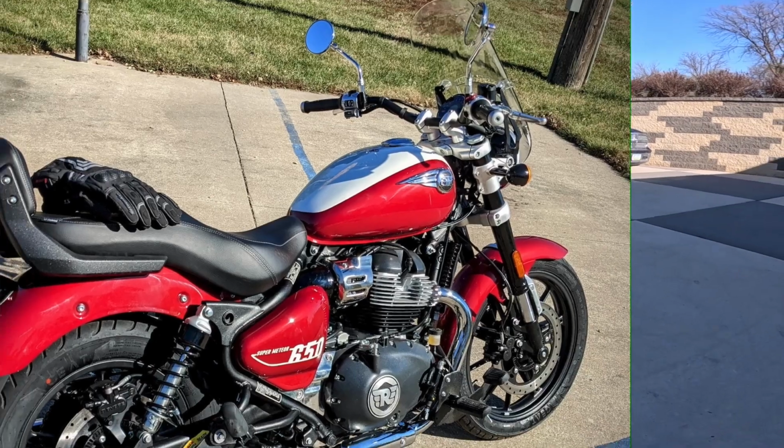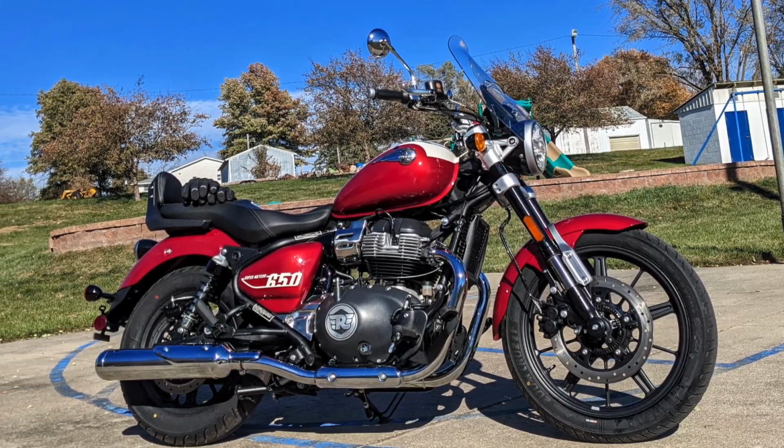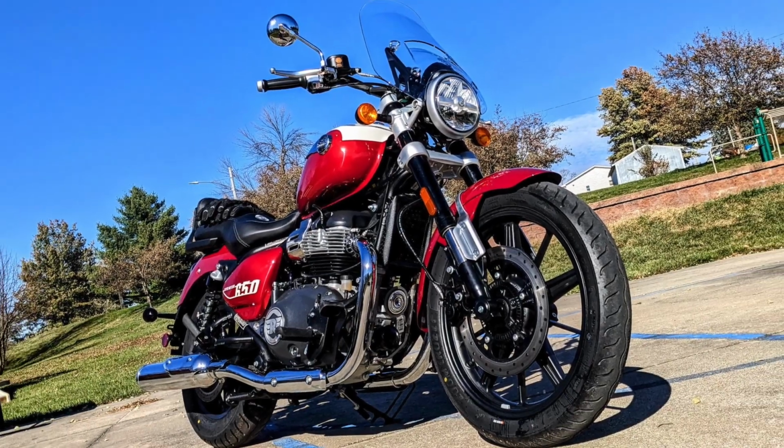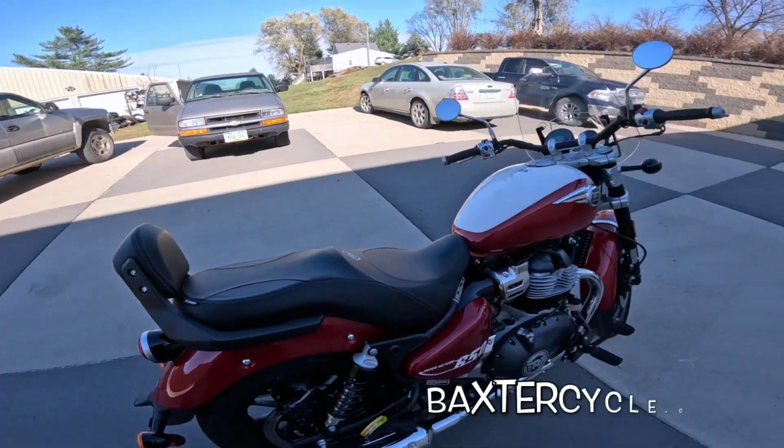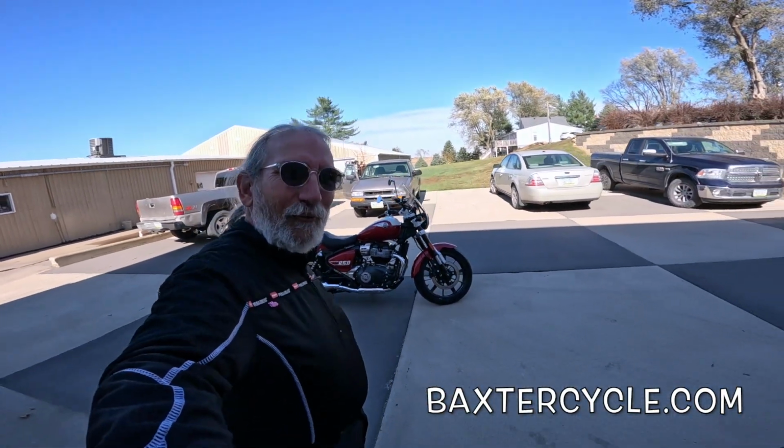This is the Royal Enfield Super Meteor 650 Celestial. Isn't that something? Check that out. It's got the red two-tone paint, the fancy seat, the windshield, all that neat stuff. Hey, let's go take that hot rod for a ride. Wahoo!